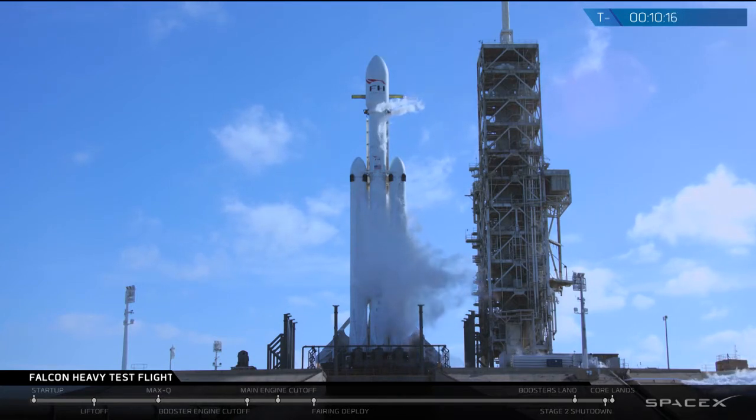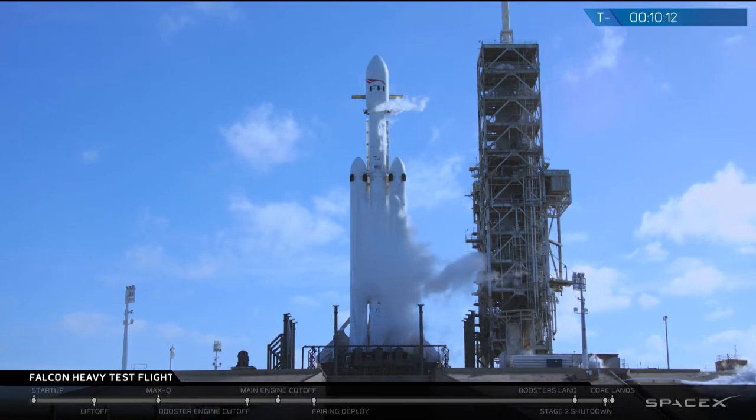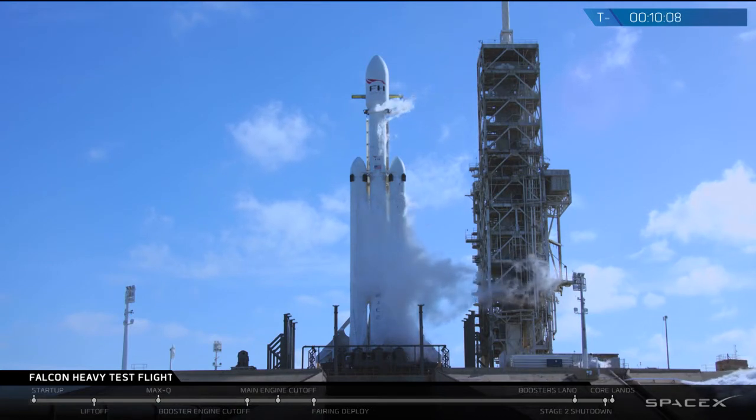They're looking good right now. We continue monitoring the upper altitude winds as reported by the balloons. But right now at T-minus 10 minutes and 10 seconds and counting, the Falcon Heavy test flight is go.